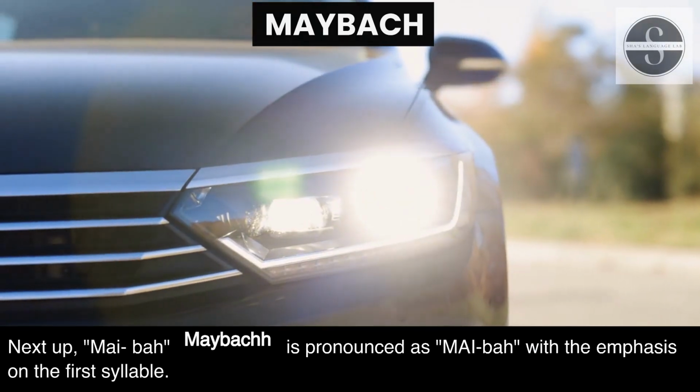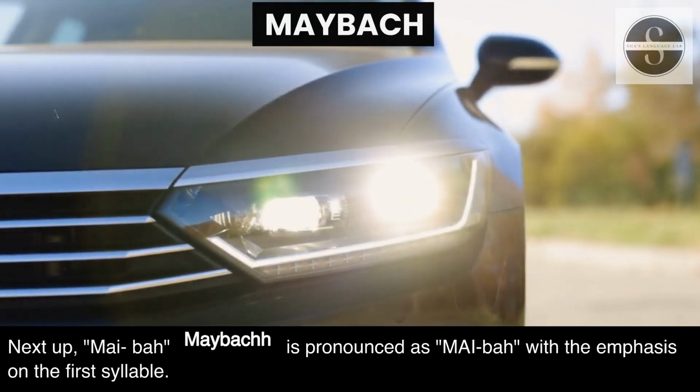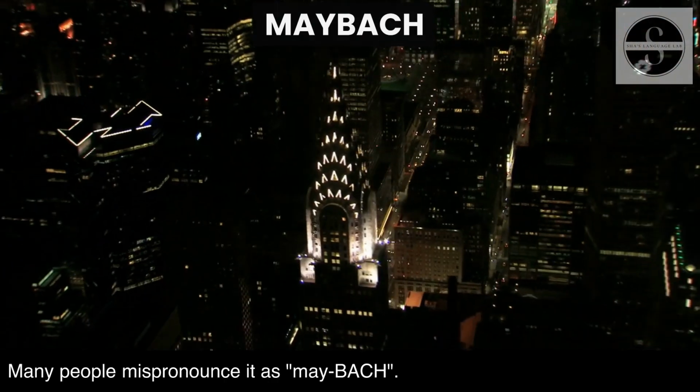Next up, Maybach is pronounced as Maybach with the emphasis on the first syllable. Many people mispronounce it as Maybach.